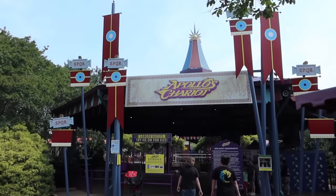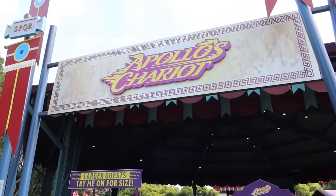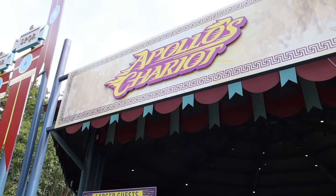And up next, we're making our way onto Apollo's Chariot. This was the OG, the original B&M hypercoaster that opened here in 1999. And you know what? For an older ride, it's still got a great layout. I really enjoyed this last time. So let's go and get on.